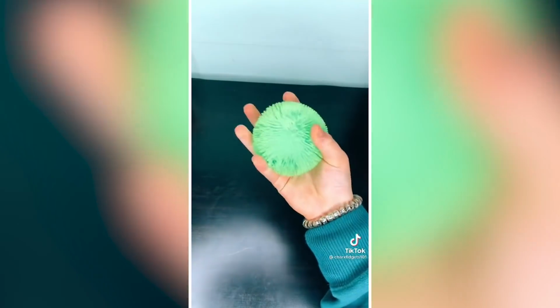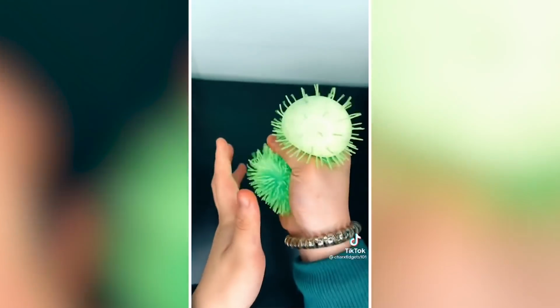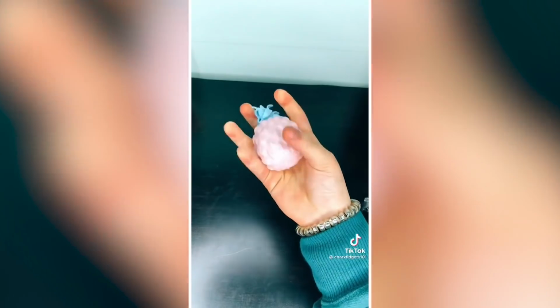This green color is so pretty. I love the Shaggies. I think that this is a Pineapple Orby stress ball. Let's open it. This stress ball is so fun to squish.